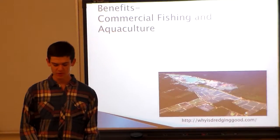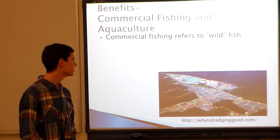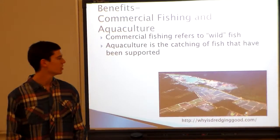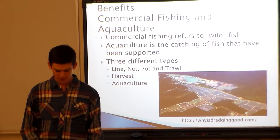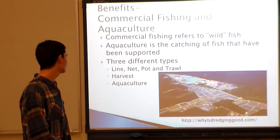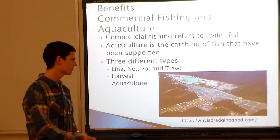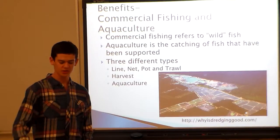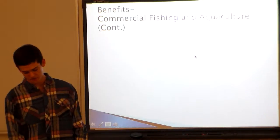And another big benefit is commercial fishing and aquaculture. Commercial fishing is wild fish, which they go out in boats and catch, while aquaculture is this picture here, where the fish are supported, given food, and helped to grow. And there are different types: line, net, pot, trawl, which is where they go out, maybe one line at a time, or bring a net through the water. Harvest, where they surround the fish and bring them all up, and aquaculture, where they're supported in tanks.